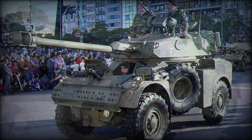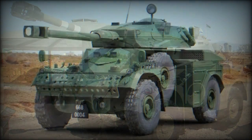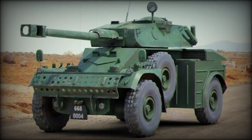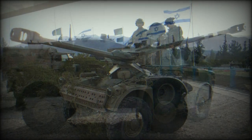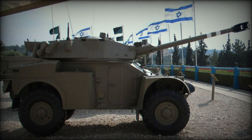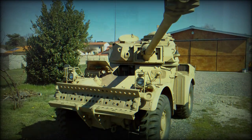The AML-20 fitted a 20mm automatic cannon in a new powered turret. The AML-30 was a prototype fitting the Hispano-Suiza HS.831-30mm gun in a powered turret. The AML-NA-2 was a proposed anti-tank guided missile, ATGM, carrier.